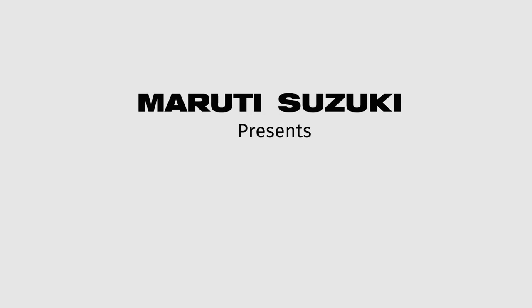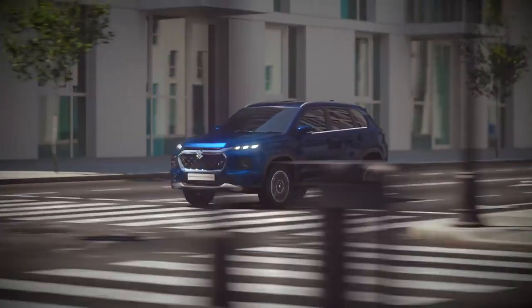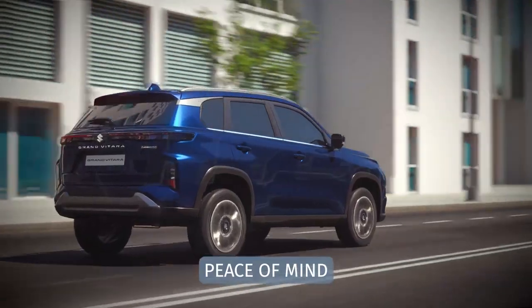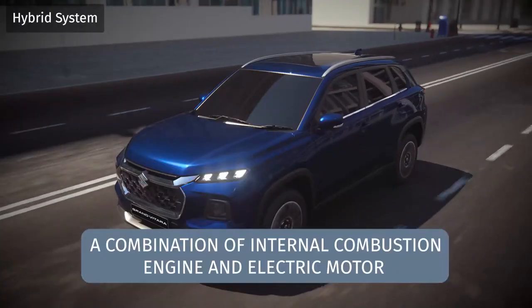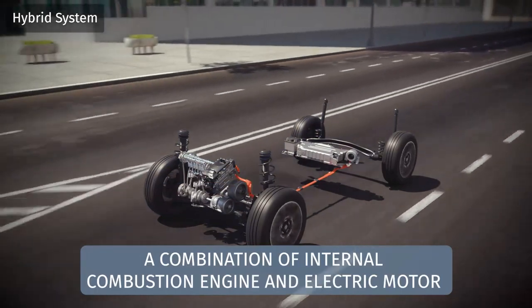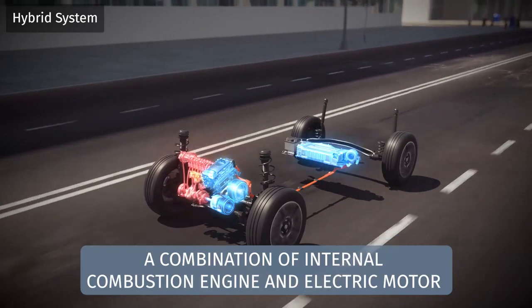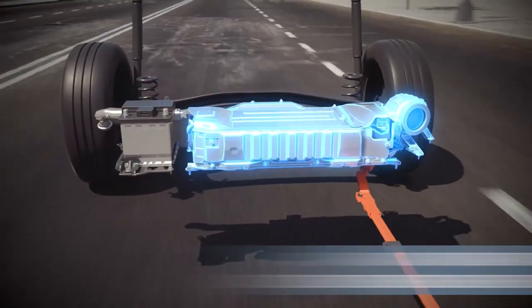Presenting the advanced intelligent electric hybrid system from Maruti Suzuki. It offers superior fuel economy, enhanced performance and peace of mind. The intelligent electric hybrid system combines two power sources, a combustion engine along with an electric motor that is powered by a lithium-ion battery.